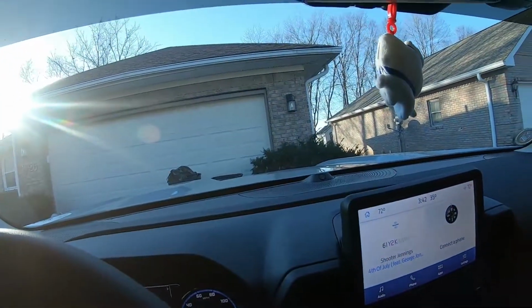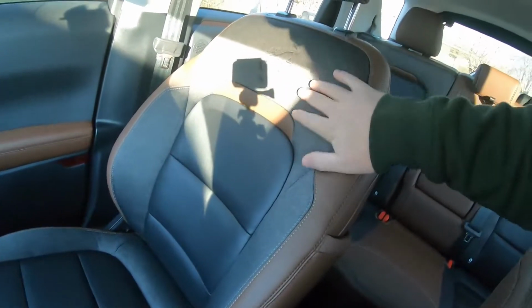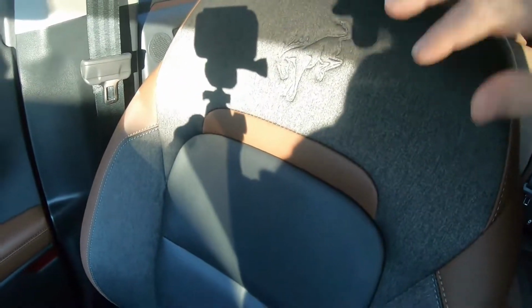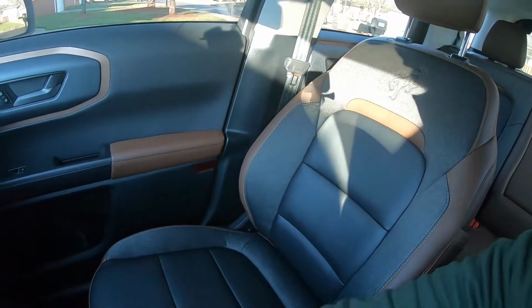With that said, we'll look here. It is leather with a, I don't really know what they call it. I don't want to call it cloth because it's not cloth. On the seat here with the little Bronco logo. They're pretty comfortable seats, brown with the gray. The floor liners are pretty nice. This was an add-on, additional.